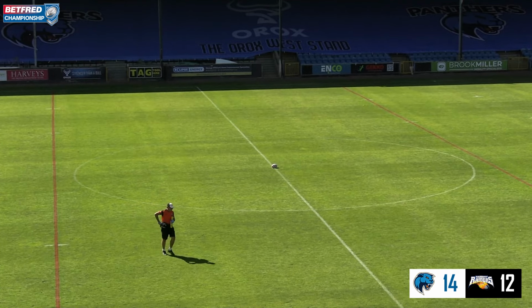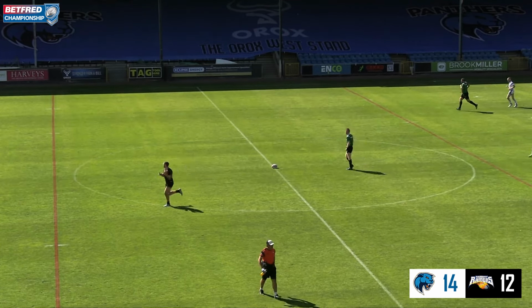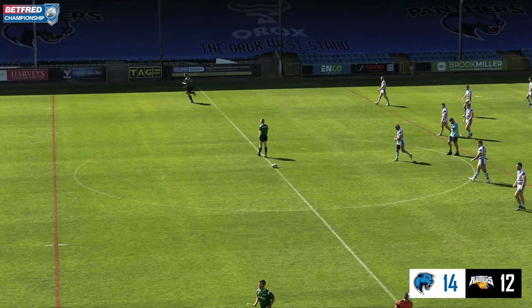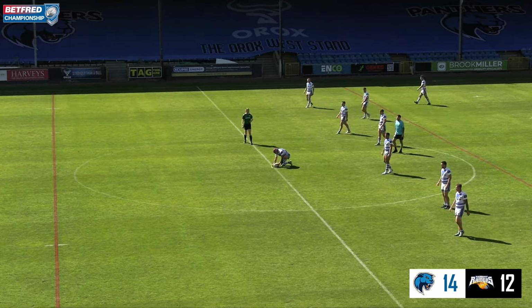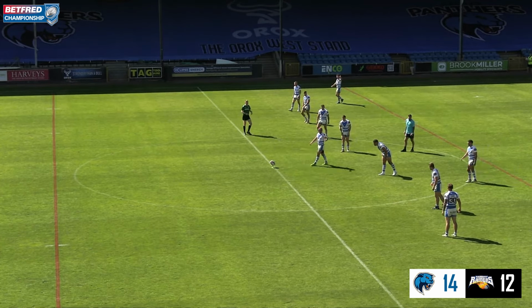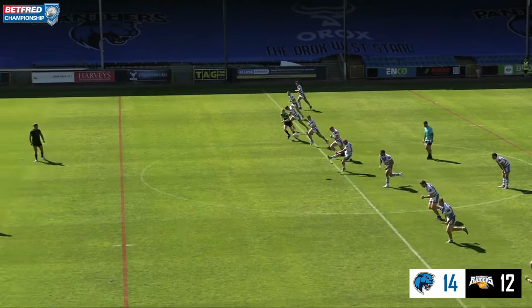Well, like I said, this game has completely turned on its head. Halifax 14, Barrow 12. You would not have thought of that not even 10 minutes ago. Come on, Panthers! But fair play to Barrow. They've got it in them, like I said. Overturned a large deficit against Bradford last week, so they're no mugs.